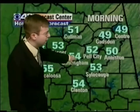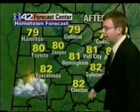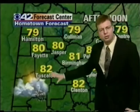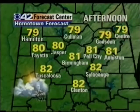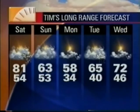As we said, a little bit cooler to the east, 49 in Gadsden, 50 tomorrow morning in Anniston. Then beautiful spring-like weather tomorrow afternoon, a high of 81 here in Birmingham, 82 in Tuscaloosa, just a small chance for a scattered afternoon thunderstorm. Take a look at the long-range forecast. The bottom drops out of the temperatures Sunday and Monday, a high of only 63 Sunday, 58 Monday, and we could see some problems with frost on Monday morning with that low down to 34 and some of the plants.